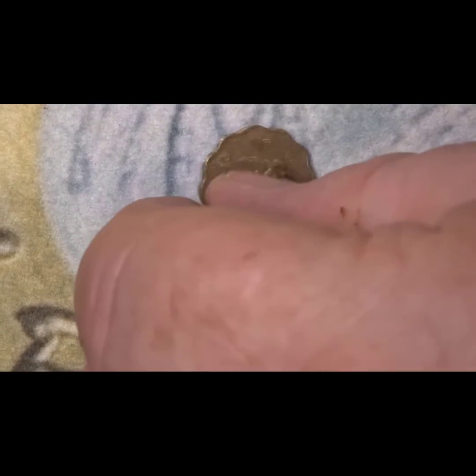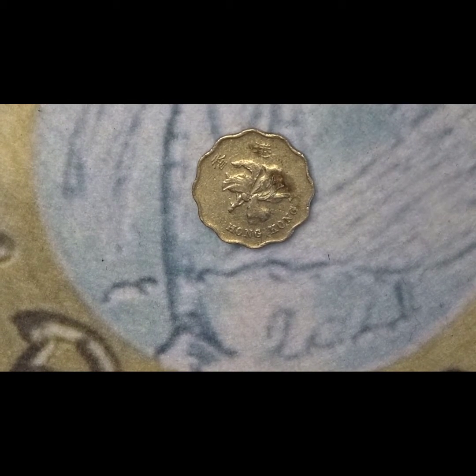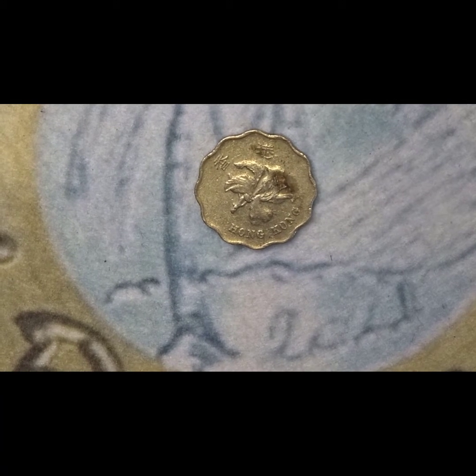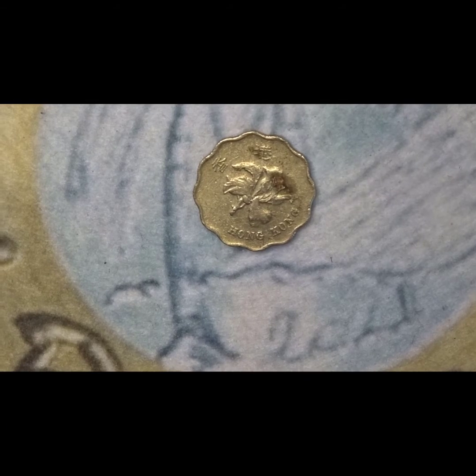And on the back, on the obverse, we have a river, so you have an orchid and the name of the country. As I say, a little bit dirty. That's the first coin down.